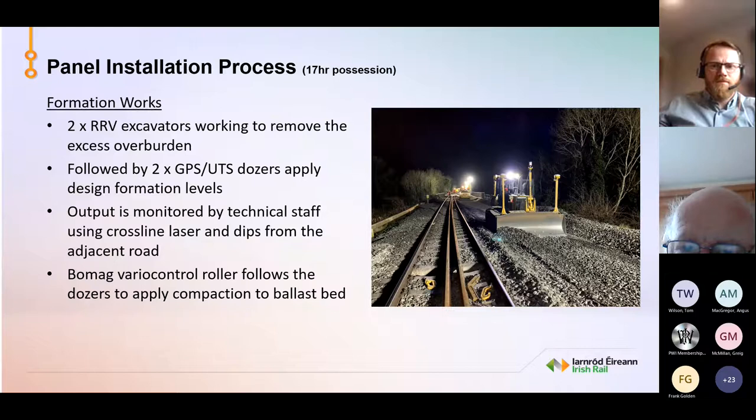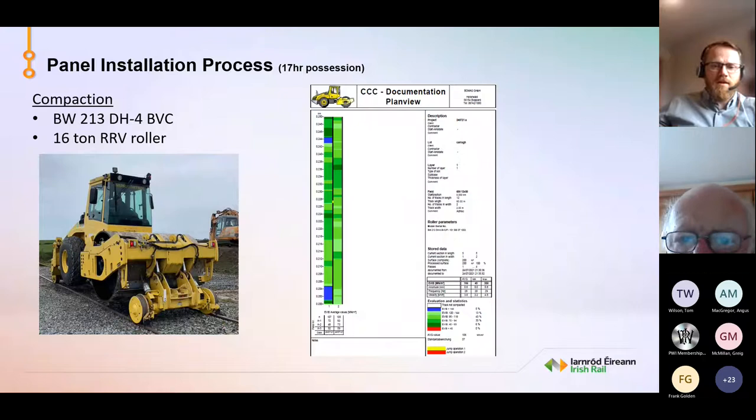Just to talk a little bit on our compaction. This is something we've done a lot of work on in the last couple of years. Initially when we started the project, we had 2 smaller 5-ton rollers operating on the sites. While they were doing a good job of regulating the ballast and keeping it smooth for the sleepers to be laid down on, we had no idea what they were leaving in terms of compaction. So we moved to variable control rollers because we can set the target stiffness, get uniform compaction, eliminate soft spots, and know we're not crushing the stone. Obviously really important, we have compaction documentation for every site to say that it's been compacted as we need it to be.